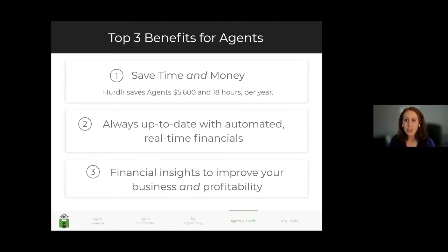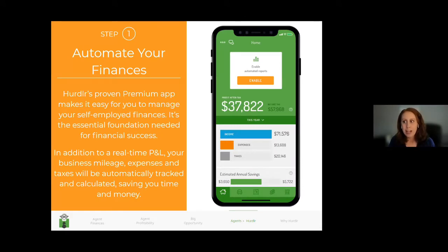It's really easy to get started with Hurdlr, and we'll dive more into this, but at a basic level, it's going to help you automate all of your finances. It's going to help you automatically track all of your income, expenses, and mileage, as well as your taxes. So it gives you a real-time P&L, and this is going to help save you time and money by automating all of this for you.